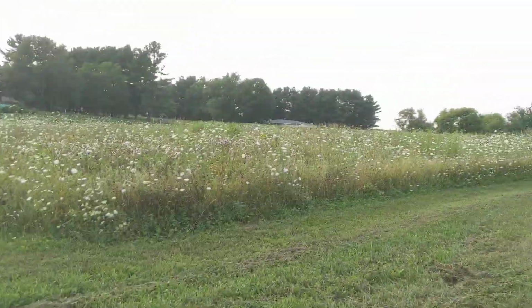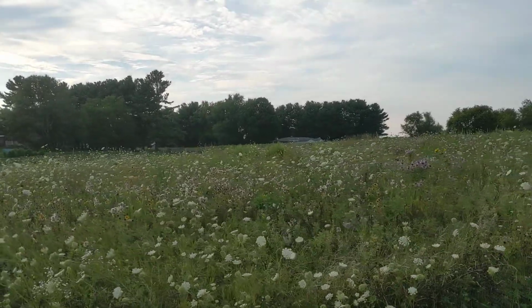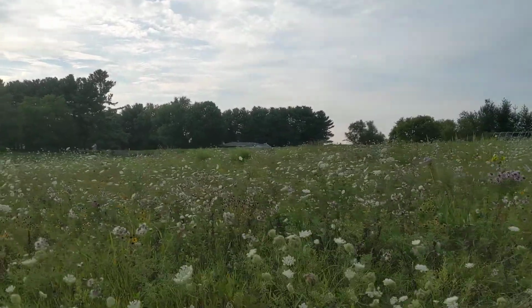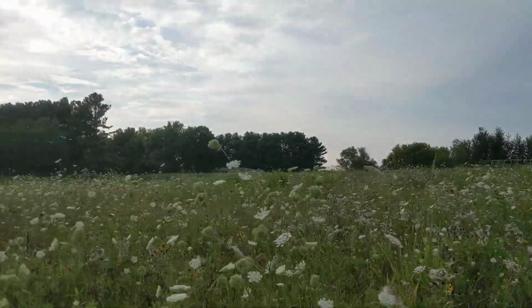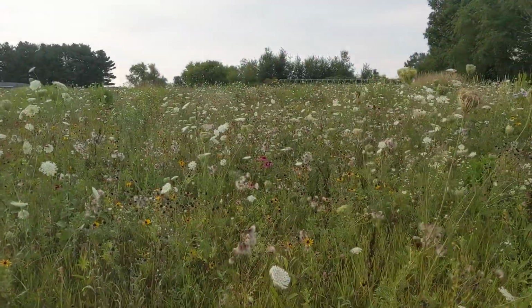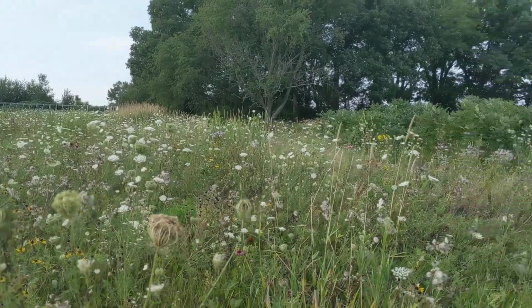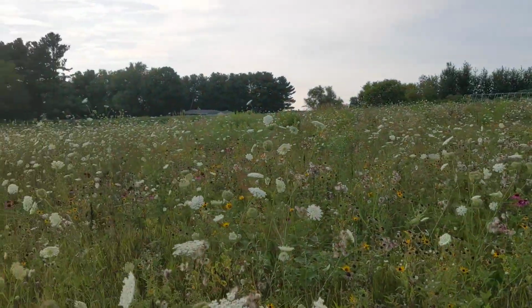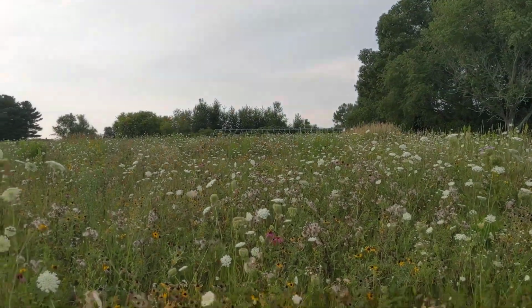Let's see, prairie first. So the prairie is in the middle of a couple flowering periods. Yes, there's lots of white. The Queen Anne's lace is all over. No, it's not native. It's just a weed we have. And you can see the yellow and purple coneflowers. We've still got some, but not as much. Even the bee balm Monarda is fading.